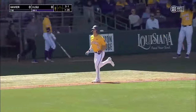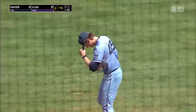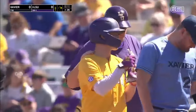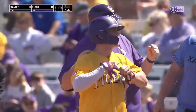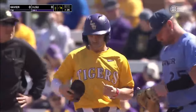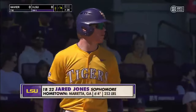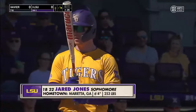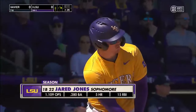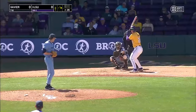There's ball 4. Pearson is aboard. That's the first pass issued by Boyle. And it brings on Jared Jones. Jones has fallen off a little bit. He's hitting 280. A team-leading 5 homers. He is second on the team with 15 driven in. Travinsky leads the club with 18 knocked home.